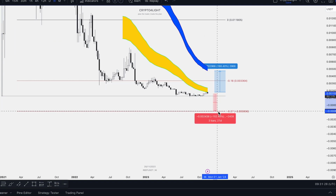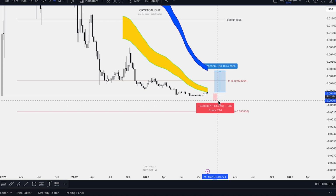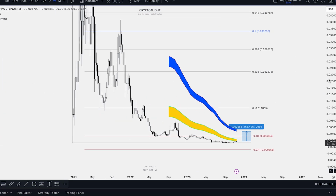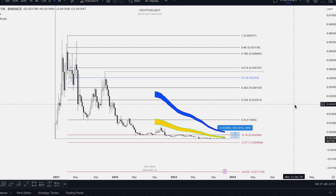to this area. We can add even a zero to Reef, you know, if we see the capitulation. But of course, we can drop even over 60% down if we drop to the 61 level by FIB, which I showed you before. So guys, I showed you all zones for Reef, and I highly recommend you do your own research about this coin.